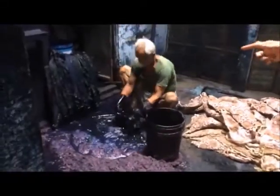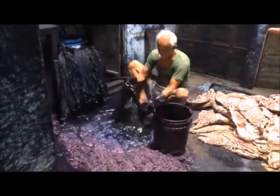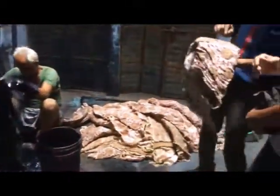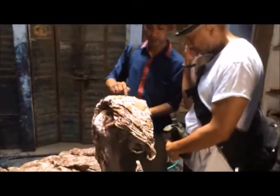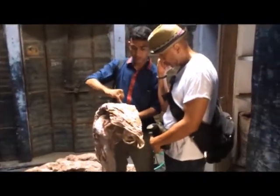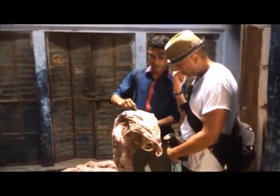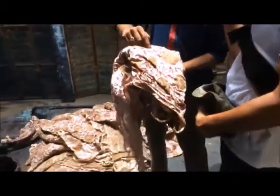So what would be the final color? This one turned white, the background turned blue, and this red turned blue. The same, just a darker blue? Dark blue. Okay.